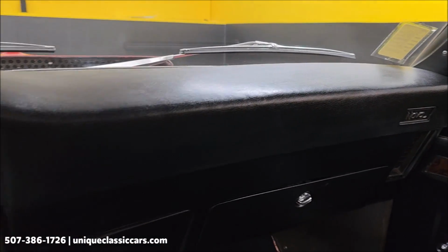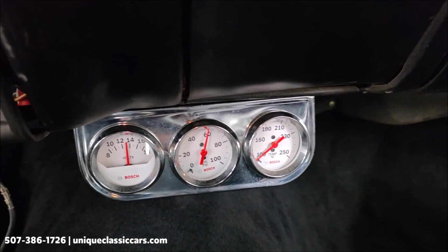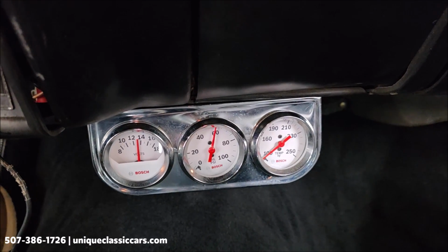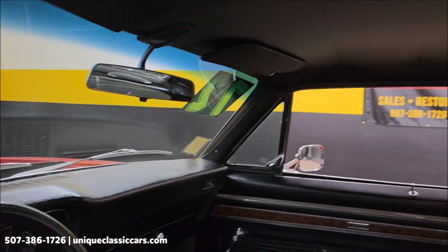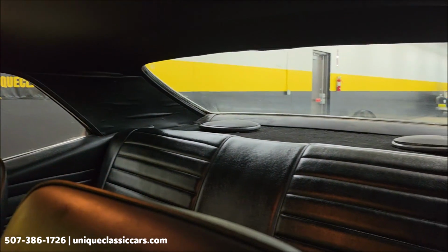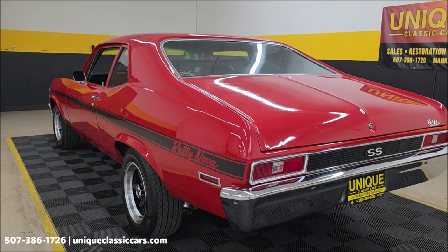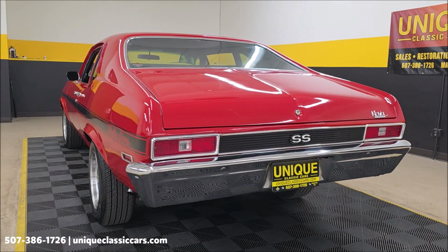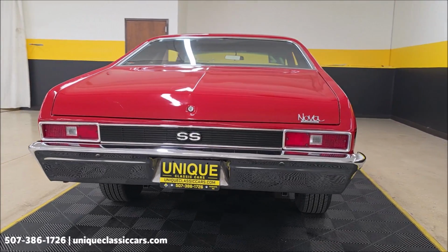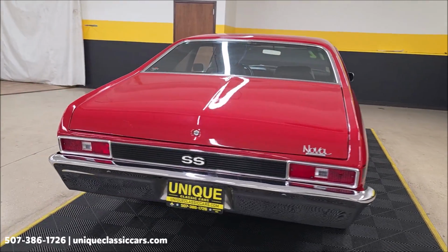Take a peek at the top of the dash. And again, rebuilt 350 V8 4-bolt main. Give you a good look at the aftermarket gauges. That was a cold start, so I wouldn't expect that temp gauge to be up. Take a peek at the headliner. That's looking good. 6x9s on the rear deck. Door closes nicely, and take a listen. Sounds good. A little rumble coming out of that V8.